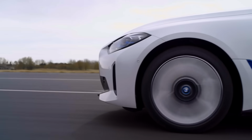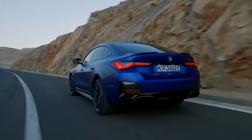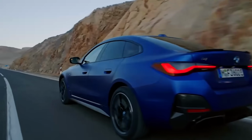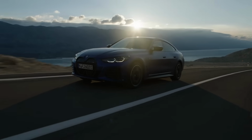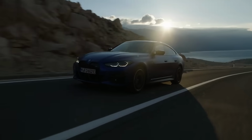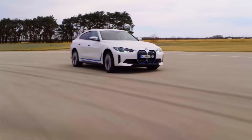Both i4s use the same 84 kilowatt-hour battery pack, but the M50's bigger wheels, stickier tires, and extra electric motor make it less efficient than its little brother. BMW says the M50 will have 245 miles of driving range, and the E40 should do exactly 300. But again, those figures are preliminary.